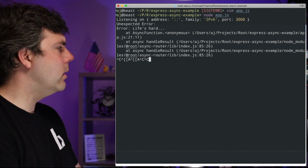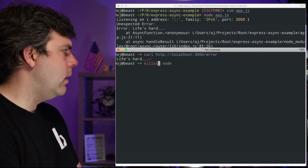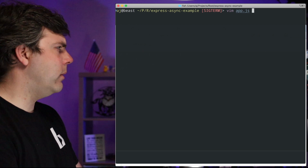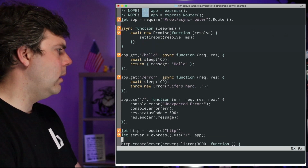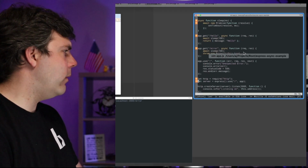That's so strange. I'm not really clear on why that's happening right now. The demo gods. Control C must somehow be captured by something. I don't know what it'd be captured by. But that's not the point of what we're doing here today. So I'm going to move right on from that.